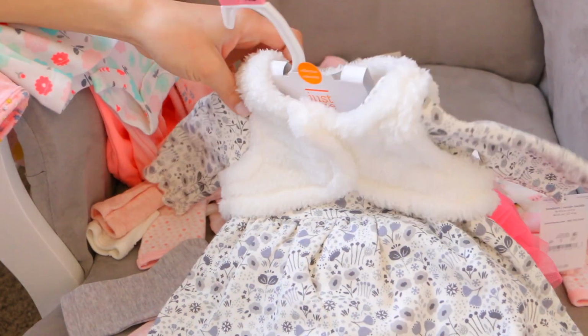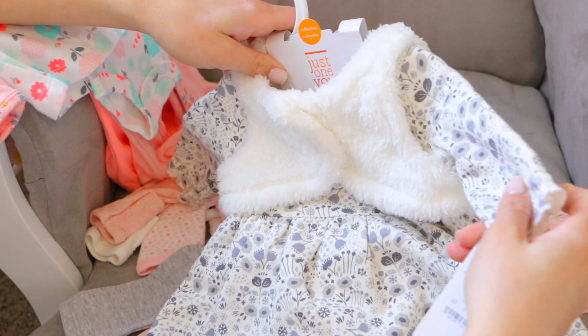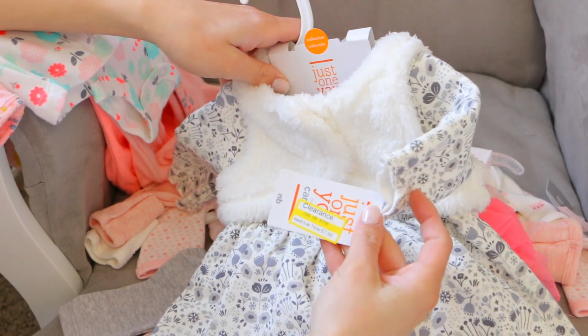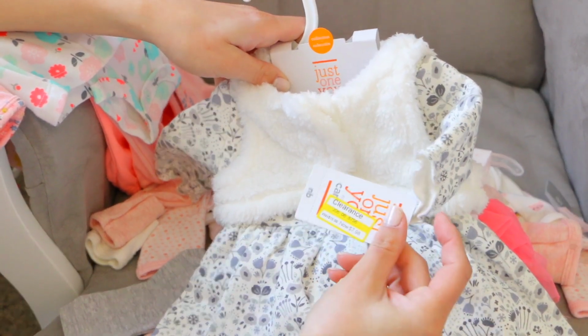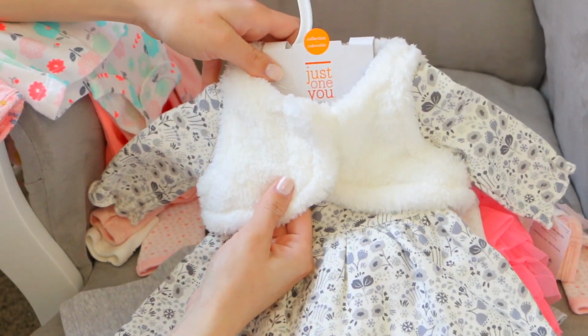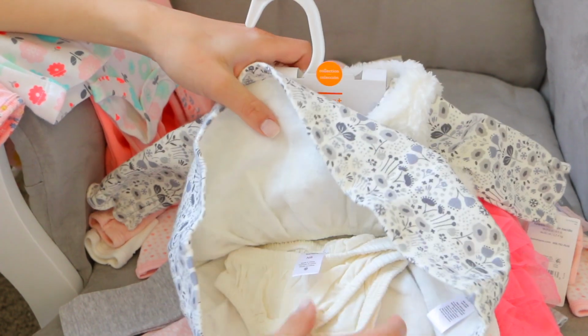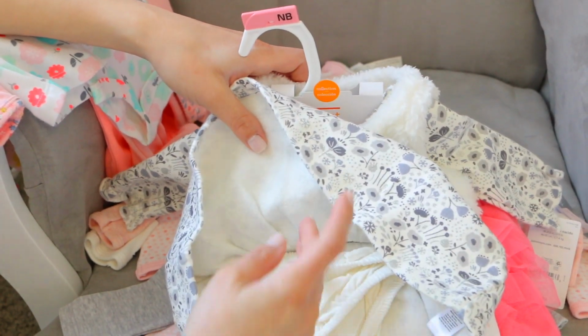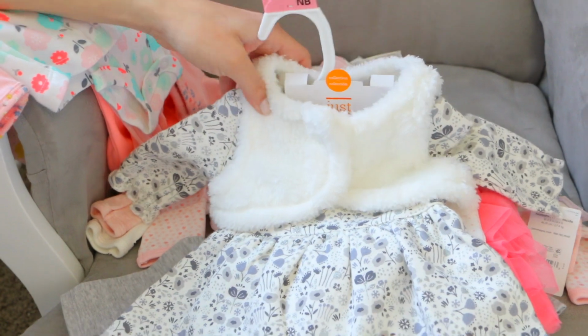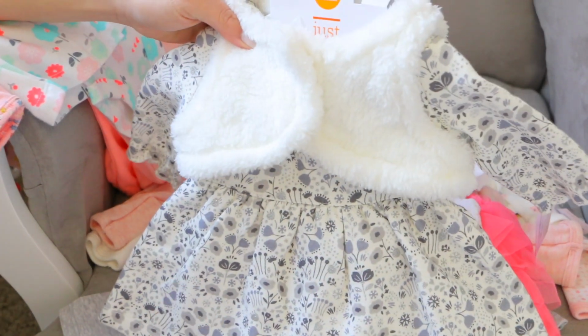And here's another Just One You by Carter's as well. This is a clearance find. I paid $7.98 at Target for this, and this is so cute. This is probably going to be a little too warm. I might just put it on her for a photo, but it comes with the little undies to go over her diaper, and it's a newborn size. It's gray, cream, and it has little specks of silver glitter.